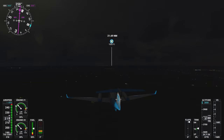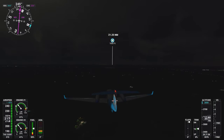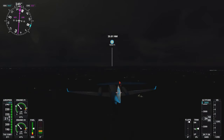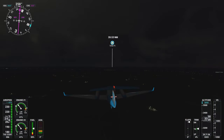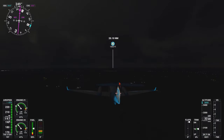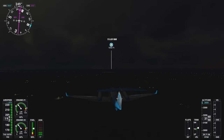Busy slowing down the plane, dropping some altitude. We're getting very close to landing. Lightning hasn't let up. Alright, I'm gonna go ahead and put the flaps down partway. Just heard a thunderclap there.